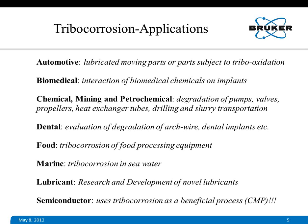If you are using a nickel-containing metal as archwire, nickel can leach from this archwire and go into the body, which can be really harmful. They are trying to prevent this kind of leaching by coating these archwires with some kind of organic coatings, or coatings which will be inert to saliva. There are a lot of other applications in food industries, in marine, and in lubricant research and development, where researchers are working on developing novel lubricants such as ionic lubricants.